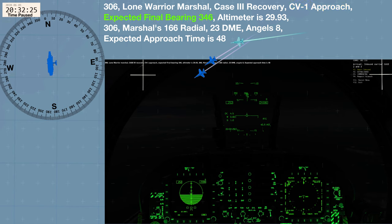Next, the final bearing, 346, the heading we should expect to be landing on. Altimeter setting, which you should double check versus your own, and correct if needed. And from here, the Marshall will list off instructions for each aircraft in our group. So our number once more, and this is the most important bit.